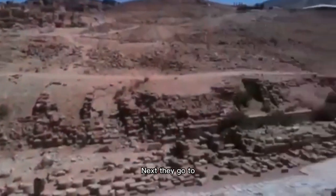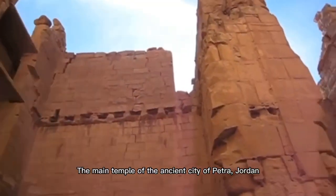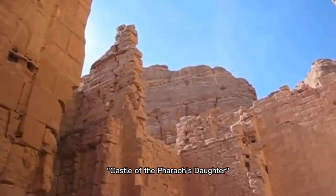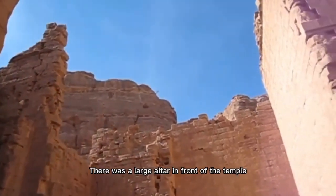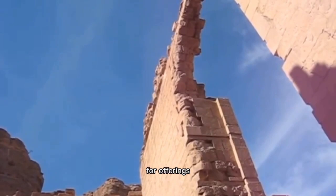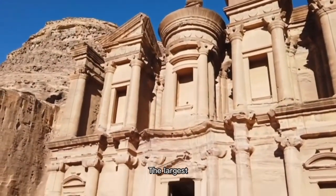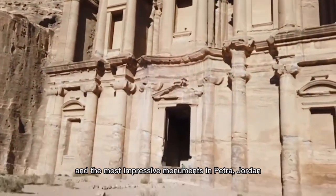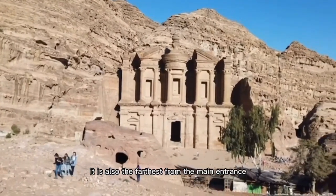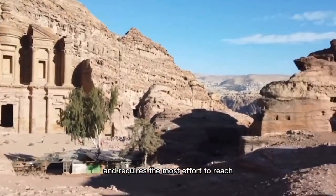Next, they go to Qasr al-Bin, the main temple of the ancient city of Petra, Jordan. The name means Castle of the Pharaoh's Daughter. There was a large altar in front of the temple for offerings. After Qasr al-Bin, they went to the monastery, the largest and the most impressive monuments in Petra, Jordan. It is also the farthest from the main entrance and requires the most effort to reach.